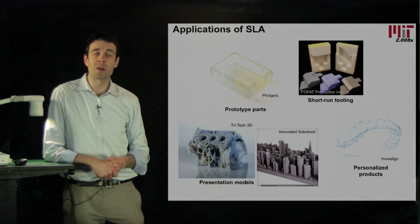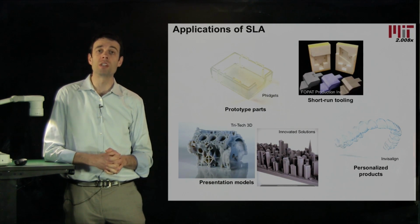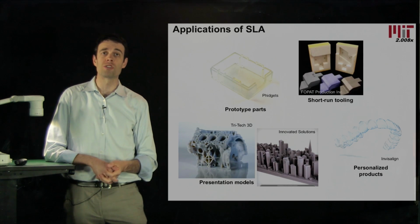There are many applications of SLA that profit from the high level of detail, which is the differentiating factor versus FDM.